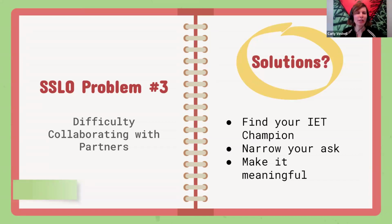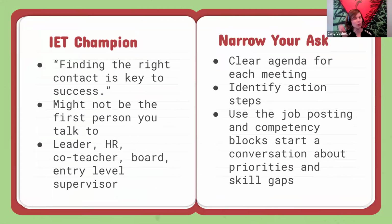Okay, we're moving on to another problem, which did come up, a comment in the chat about, this is a collaborative process, working with IET partners, and sometimes that in itself creates a challenge, whether it's difficulty communicating or whatever it is. So I have a couple ideas for solutions here. The list I have is you need to find your IET champion. Think about narrowing your ask, and then when possible, it helps to make it meaningful for that person that's helping you with your IET. And I'll elaborate on each of those here.